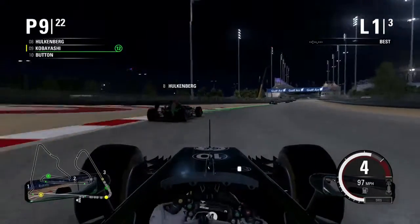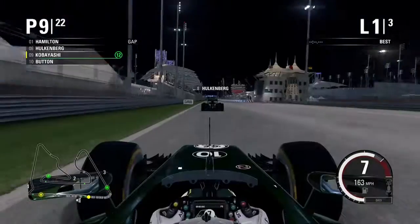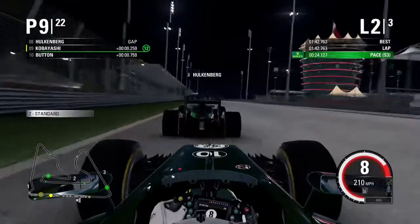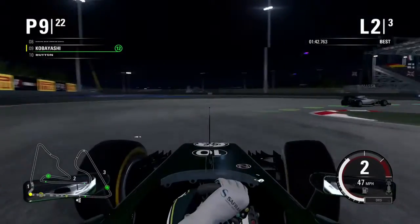But now we're going to come around this corner as Hamilton sets the fastest lap of the Grand Prix of Bahrain. And now we're in the slipstream of the German Nico Hulkenberg. And now we're going to go down to standard. Up his inside for 8th position at the Bahrain Grand Prix.